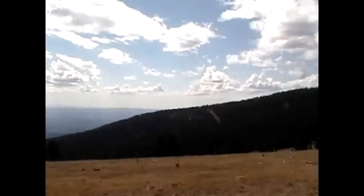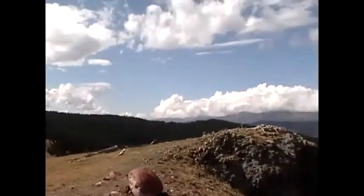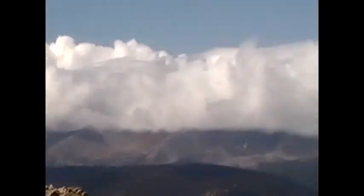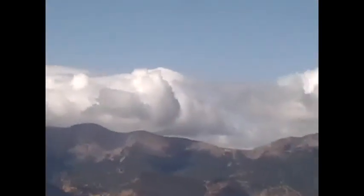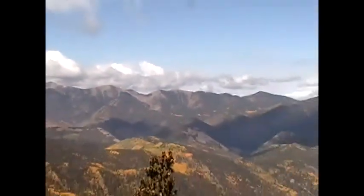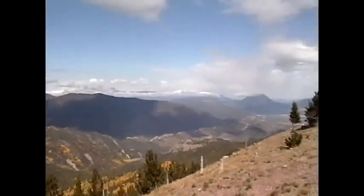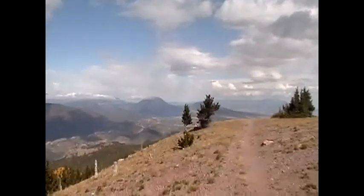But I'm gonna pan back around here one more time and show you that massive weather system that's coming over those mountains over there, the Big Rockies. Boy, this is up here now. Alvin couldn't do this. He had to go do something else. All right, I'm gonna cut it off now and head back down the hill.